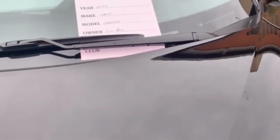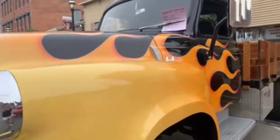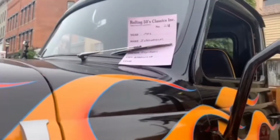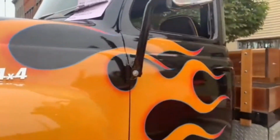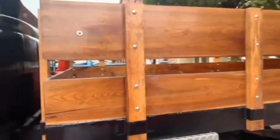Another Corvette. This is the current one. Another Corvette, 1954 truck. Look at the bed. It's wood.